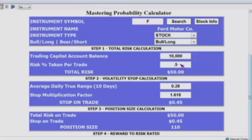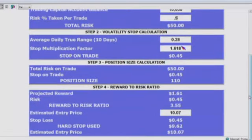Now, what the system automatically does is calculate the average true range. That is the average daily noise from high to low over the last 10 days. I think that is probably one of the most important things you can understand, especially in any market, because Marvin knows that when it gets in that $10 range, he wants to enter a trade.